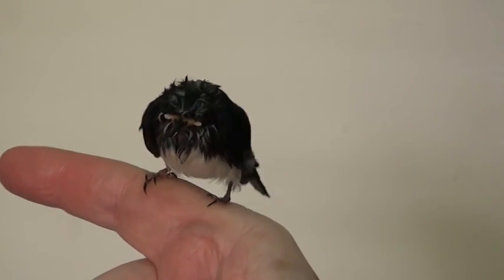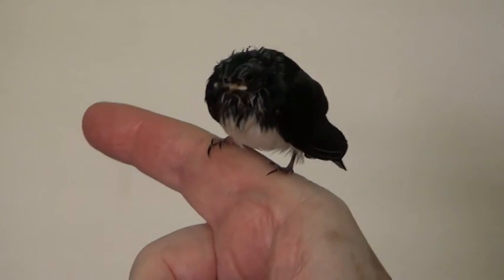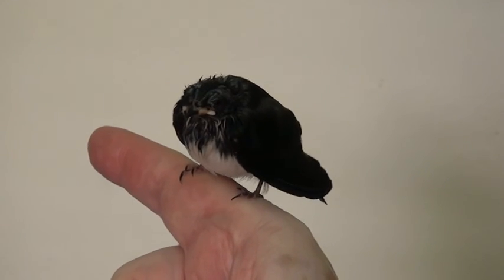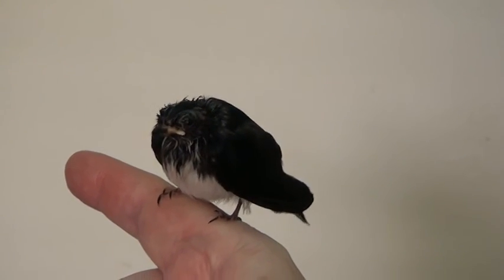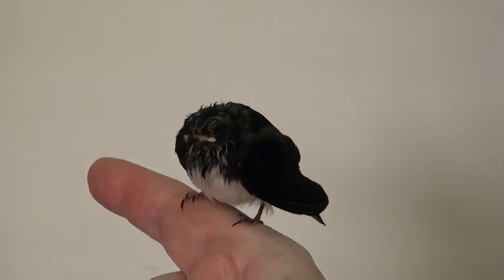This is little swallow after a bath. Looks like an ugly duckling, but she's as cute and as lovely as ever, even if she does look a little humid here and there.